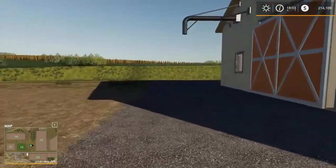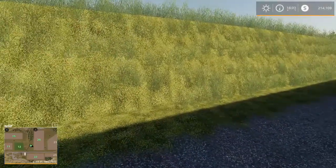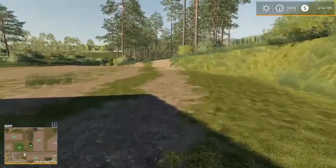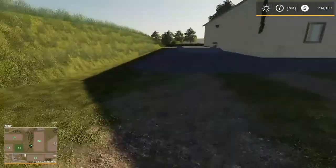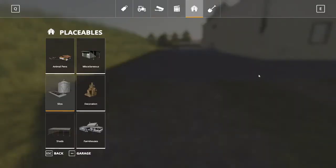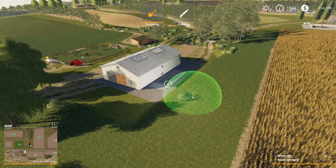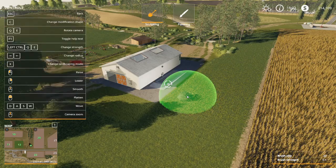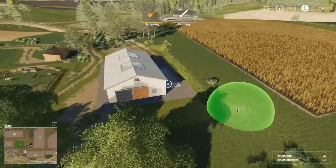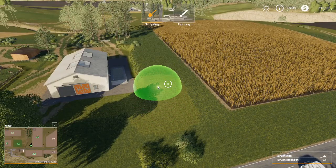But this is going to take some more landscaping around because, well, the obvious reason is we need to be able to get in and out of here without climbing a mountain. So let's get on that. More landscaping. Now this time, I want the biggest brush I can get, and I want to see, this is going to be smooth, so we just want everything to be nice and smooth.